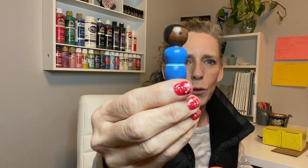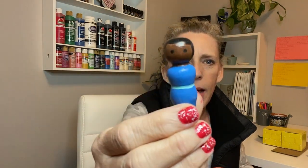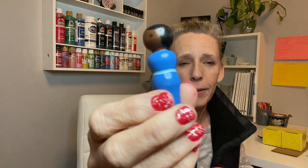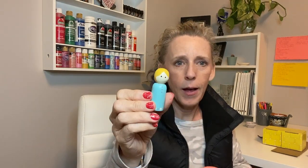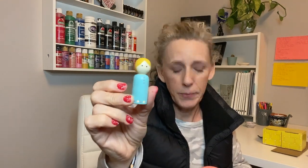Here's another one. I was experimenting too. Whoops, there's the face. I was experimenting with different hair. So these were so easy, and I got this huge bag of them. But I really love these wooden people. You can also paint them to look like superheroes, like community helpers if you're really that talented, but lots of different ways you can paint these people.